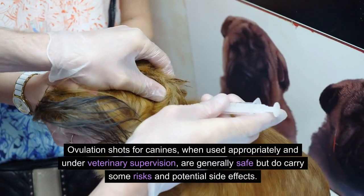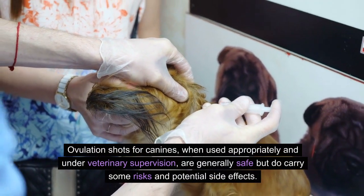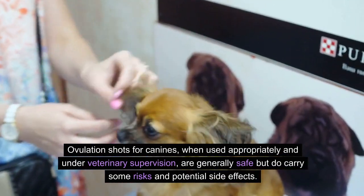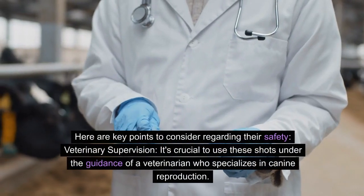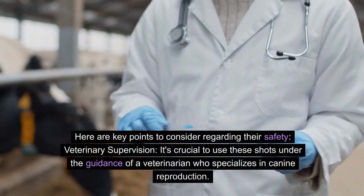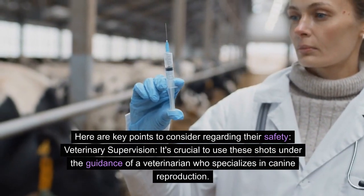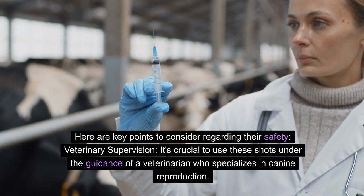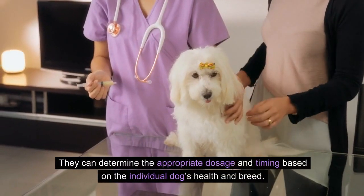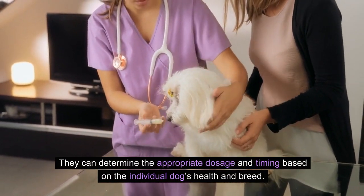Ovulation shots for canines, when used appropriately and under veterinary supervision, are generally safe but do carry some risks and potential side effects. Here are key points to consider regarding their safety. Veterinary supervision. It's crucial to use these shots under the guidance of a veterinarian who specializes in canine reproduction.